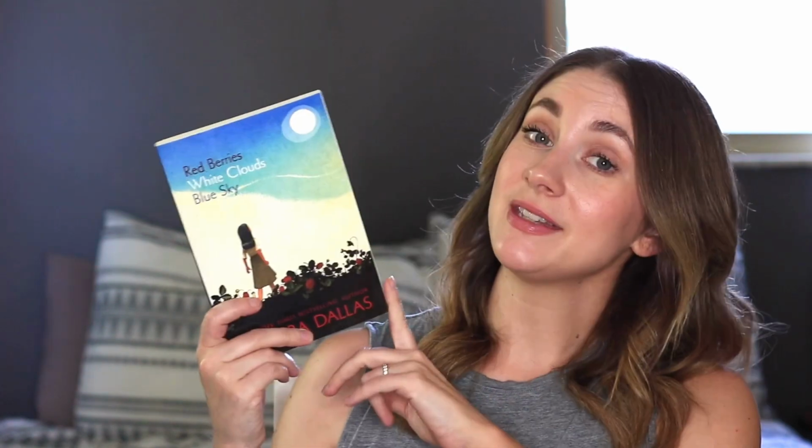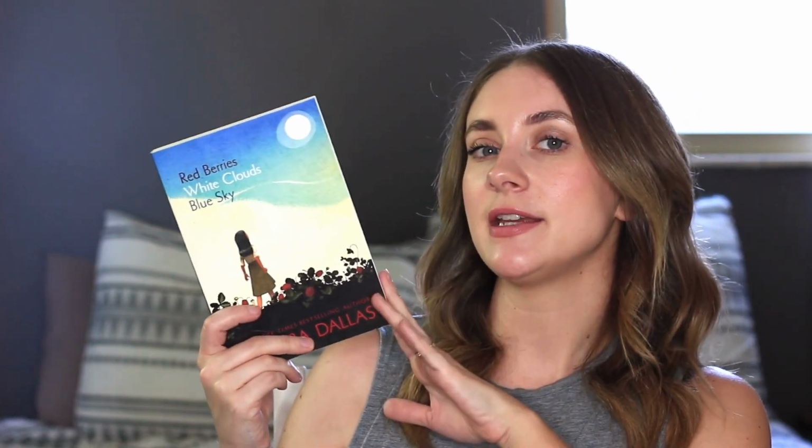Red Berries, White Clouds, Blue Sky. This one I've also heard really good things about. This is a historical fiction book, and it takes place during World War II and gives a perspective of the Japanese and what they went through during World War II. It follows a young girl and her story, and it just looks like a really beautiful historical fiction story.